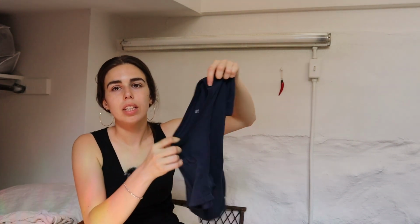I don't know where my black tank top is, but I'll put a picture of it, and then I'll have it in the outfits. Maybe I can find it. Well, let's talk about the other tops first, and then I'll look for the black tank top. First one is this little navy baby tee that is actually originally from the Gap kids section.